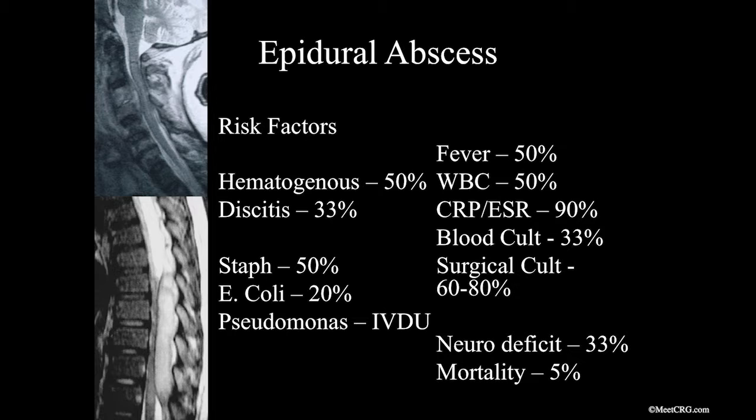The temptation when you see an infection for anyone besides a surgeon is to immediately give antibiotics. But if someone is not neurologically deteriorating and not septic, then it is better to hold the antibiotics until we have a culture. If you grow bacteria from their blood culture, then that is adequate to treat based on that, but quite often you will not, in which case they need a surgical culture. And then you can start the antibiotics once the cultures have been obtained. Very common to have neurological deficit, and there's a high rate of mortality.